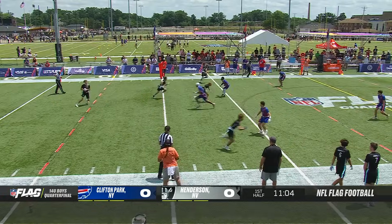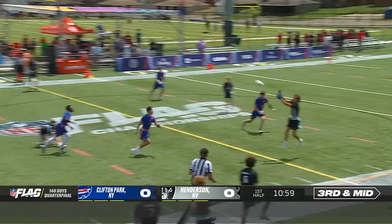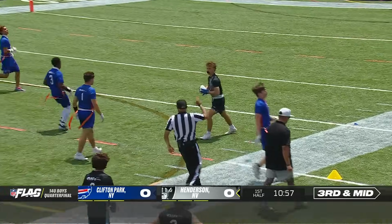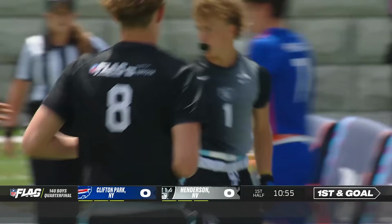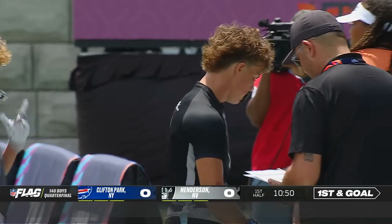Quarterfinals. One of the talented guys coaching NFL flag. Here is Lund dodging Rivera, going to make the throw. It's caught across the line. Evan Cunningham's first touch. And the flag pulled, so now 3 downs to score for Henderson, Nevada.